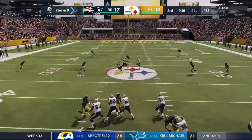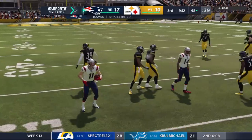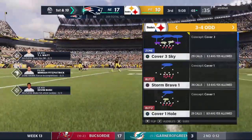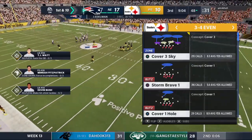Operating from the gun, Jones. Slant route, caught by Edelman. And he'll be taken down, but not before he gets into enemy territory. 2 catches in the first half. Now he's got a 3rd here, and it's good for a 1st.